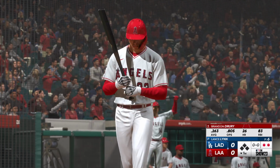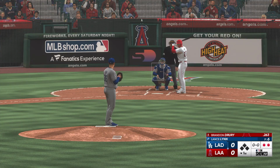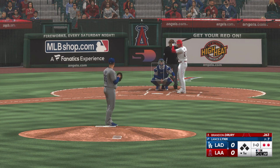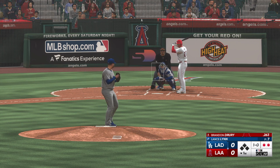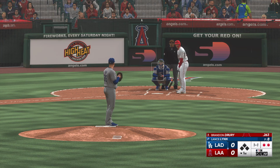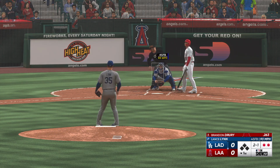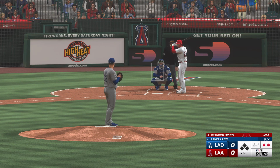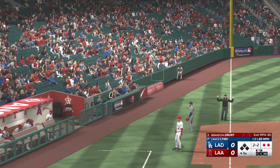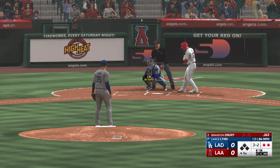The first baseman, Brandon Drury to the plate. First offering misses the mark. And he deals. That one missed. Two balls, one strike. Two down. Outside.